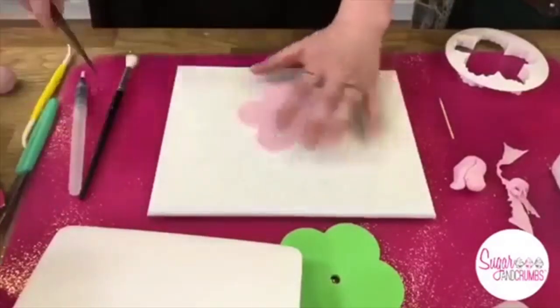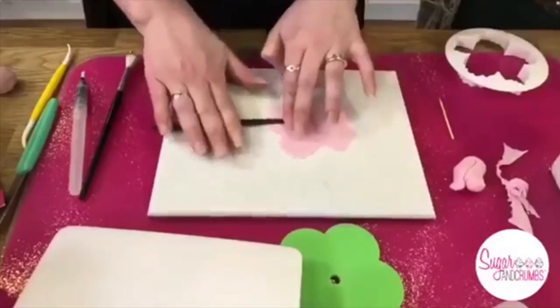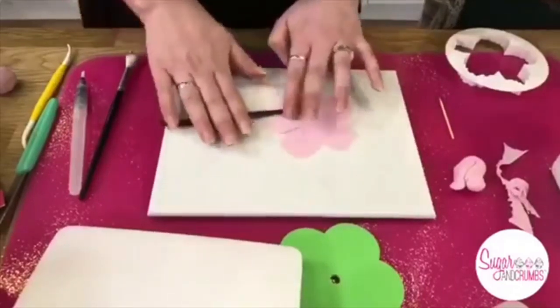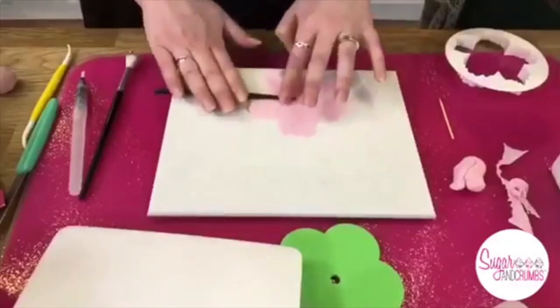So Margaret Wells is jumping ahead of the game. How do you get the completed flower off the white ball? You don't. No, you don't. That stays there. You don't, Margaret. Wait and see what happens.